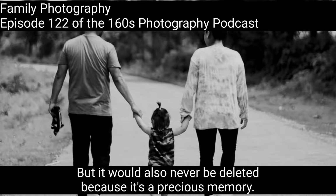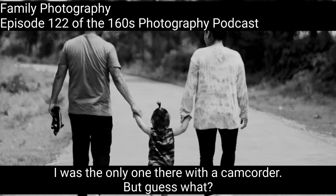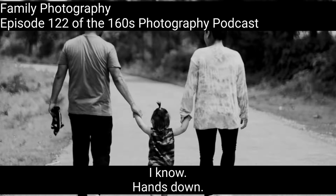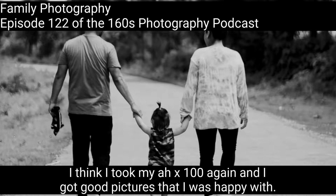But it will also never be deleted because it's a precious memory. So again, with that concert, I think I took a camcorder. No, I was the only one there with a camcorder, but guess what? I know hands down I would have got the best footage. The time before, I think I took my RX100 again, and I got good pictures that I was happy with.